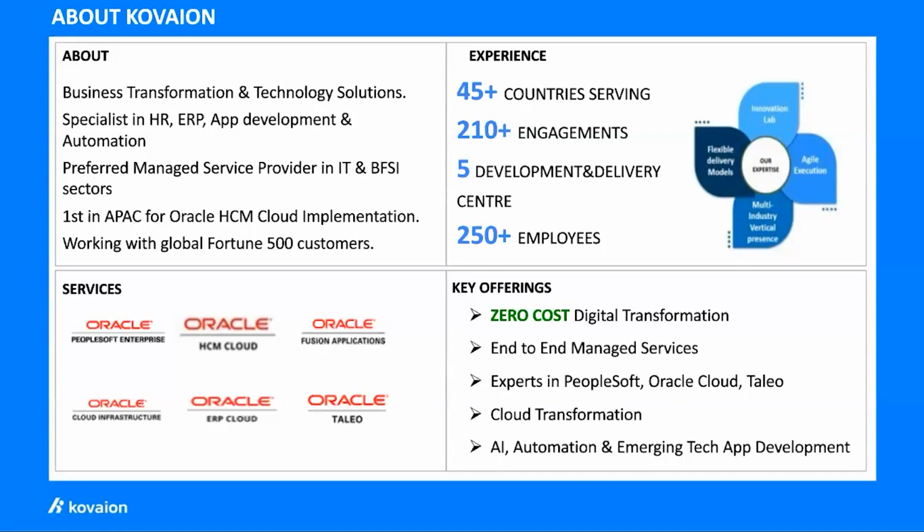We are proud to announce that we are the first company in the Asia Pacific Japan region to implement Oracle HCM Cloud. We work with Fortune 500 customers. Our experience includes serving 45 countries, where we did multi-country implementations and rollouts. As an example, for Daimler we are handling PSFT support and upgrade projects for 45 plus countries in 8 different languages. We are also supporting Taleo for all the 45 countries.